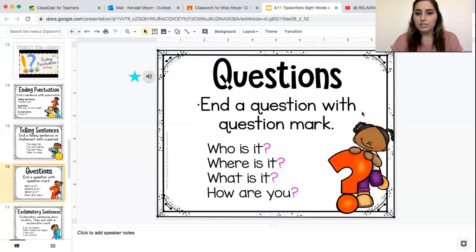All right, and our question sentences, our asking sentences, end a question with question marks. So those sentences are going to start with our question words like who, what, when, where, how, did. All of those are question words. So if we see one of those words at the front, we know it's probably going to be a question sentence, like these examples. Who is it? Where is it? What is it? How are you? So all of these are asking the reader something. So because it's asking, we're going to always use a question mark at the end of these type of sentences.